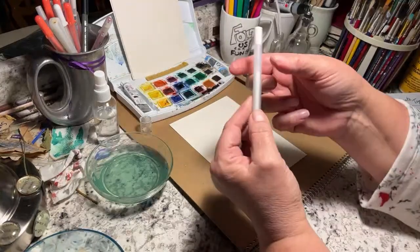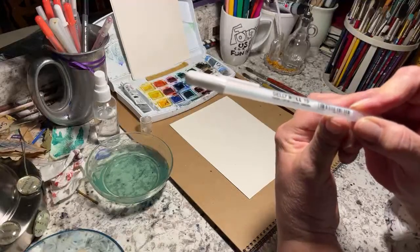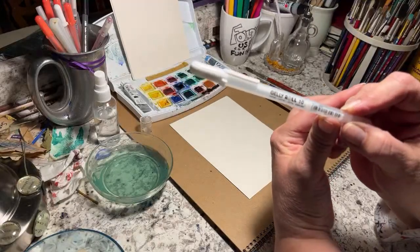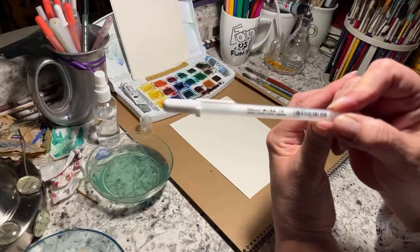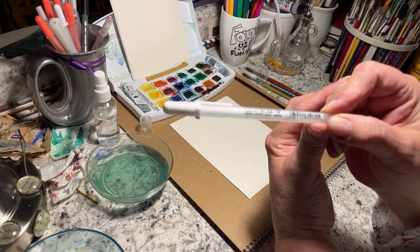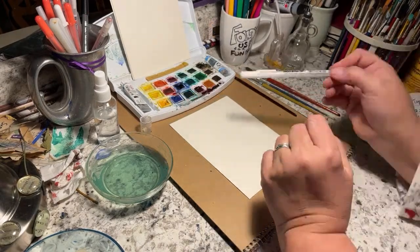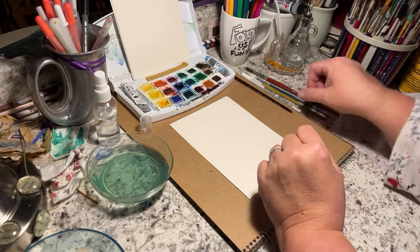We're also going to be using this. It's a Sakura Jelly Roll. This is white. I love this little pen. And did you know cherry blossom in Japanese is Sakura? So it's Sakura, and we're painting cherry blossoms tonight. So we're going to use that.